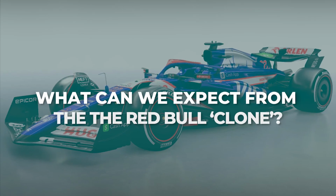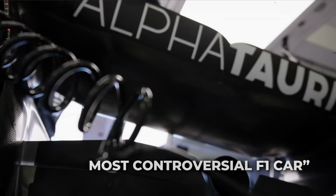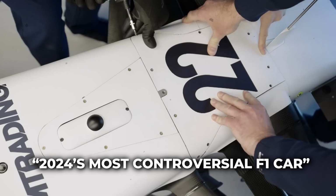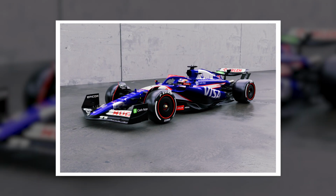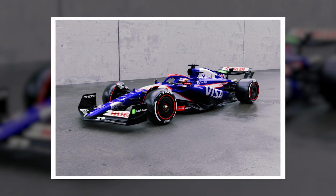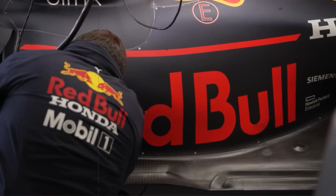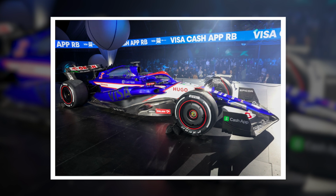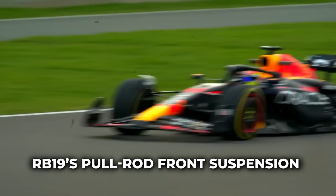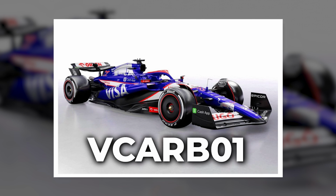And lastly, what can we expect from the Red Bull clone? What has been termed as 2024's most controversial F1 car will receive a lot more attention in Bahrain. The first car constructed under the relaunched RB team name has a striking similarity to Red Bull's all-conquering RB19, and it represents the closest collaboration between Red Bull's 2 F1 teams in well over a decade. The RB19's pull rod front suspension, as well as the gearbox and pushrod rear suspension, have been carried over to the unfortunately called VCARB 01.